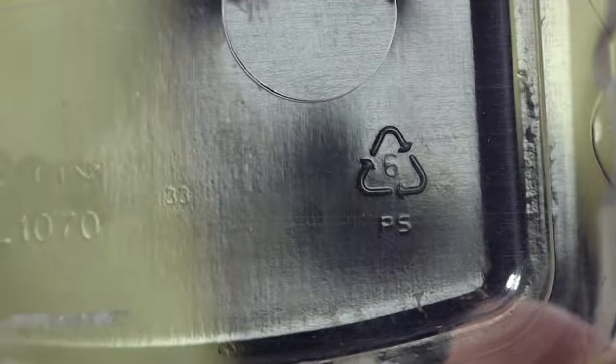So let's recap. Slime is made of polymers. Polymers come in a lot of different forms. It's all about long chains of molecules. And none are more fun to swim in than slime.